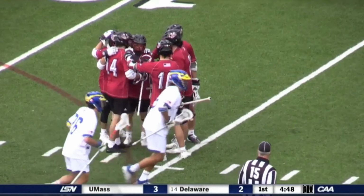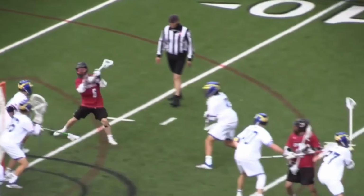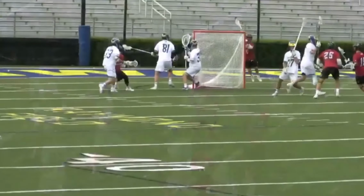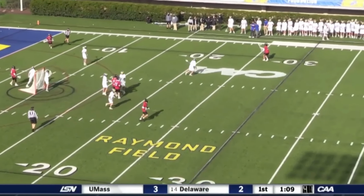And this is what happens when you have a fast, aggressive dodge at X. Coming to GLE, we bring the sliding defender, has to honor that and ball watches for a second. A quick trick. Lucky. That was way too easy.